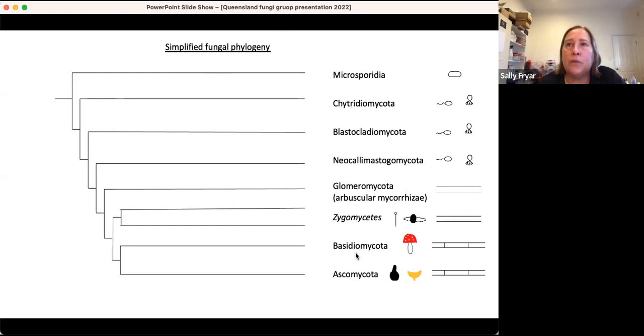What you're probably really used to are the basidiomycetes. These are the toadstools and mushrooms and the shelf fungi and all the big things that you'll see out in the forest. Sometimes you'll see some ascomycetes. You might see some little cups like this, particularly up in Queensland. You're really lucky up there. You get all sorts of beautiful things.